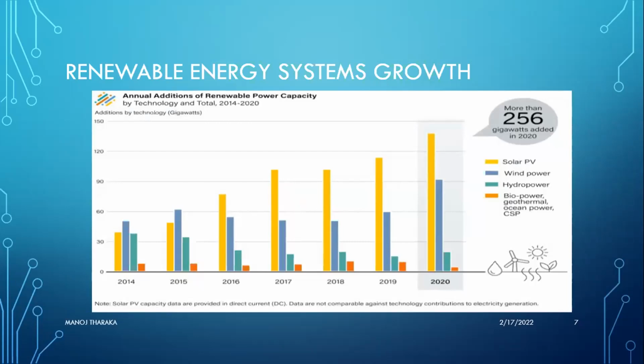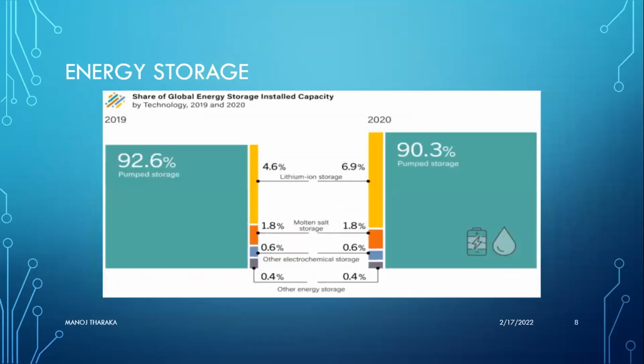When we consider 2014 to 2020, solar PV energy integration has increased by more than 100 gigawatts. There is also much more improvement for other power sources except wind power. You can see with these graphs that people are focusing more on integration of solar PV systems as a reliable energy source while considering the environmental impact. The same for energy storage: from 2019 to 2020, battery energy storage has increased from 4.6% to 6.9%.